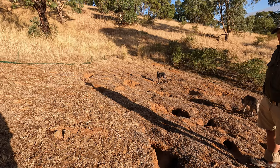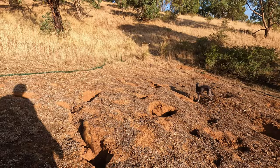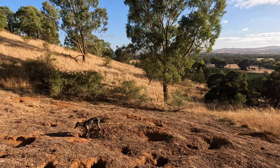Hard to tell. Not since you walked down though. And once they start going from hole to hole and showing their head, normally you'll see them all sort of come up at once, and that's when you know. But he's still looking. It's a large area and they run in circles underground.